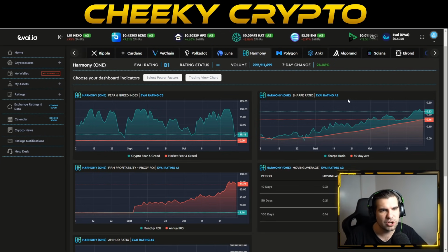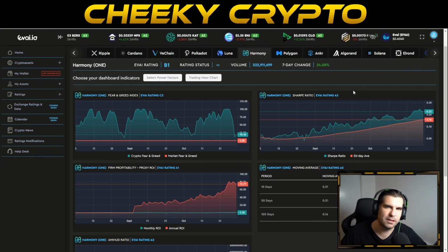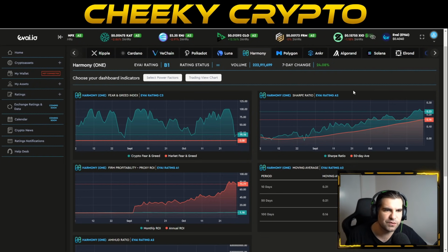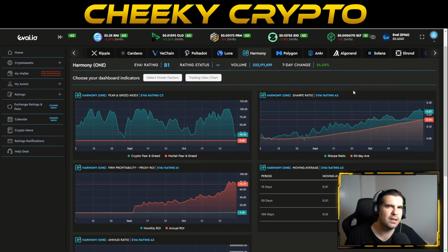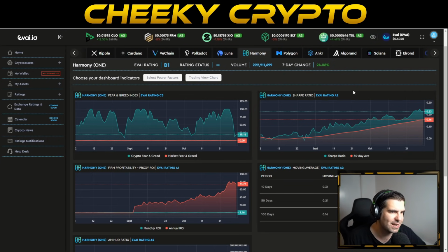Because we also have a Sharpe ratio, and the Sharpe ratio is an A2 rating. So again, that's right up there at the top tier of ratings. The Sharpe ratio itself represents your risk-reward ratio, and this is indicating to us that the rewards outweigh the risks, and therefore exposure to Harmony One right now might be a good idea.